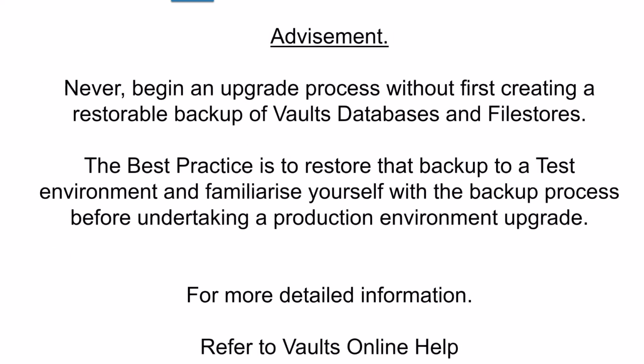Never begin an upgrade process without first creating a restorable backup of Vault databases and file stores. The best practice is to restore that backup to a test environment and familiarize yourself with the backup process before undertaking a production environment upgrade. For more information, refer to Vault's online help.